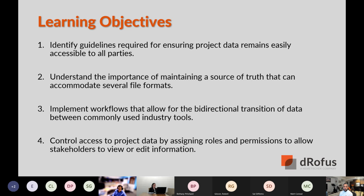I'm not going to read the learning objectives verbatim, but it's really about understanding how we can make data accessible, why it's important that as a project team we can have an environment that can maintain multiple sources of data, how we can start to transition data between different platforms and even access it, and then also how we can control that data, because some people may need to view it, some people may need to edit it, where we are and how we want to view that data. Those are really important things.